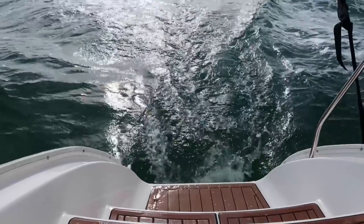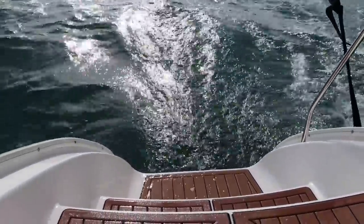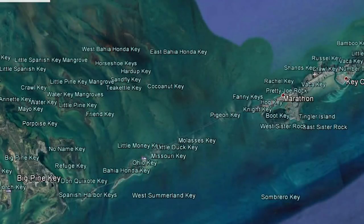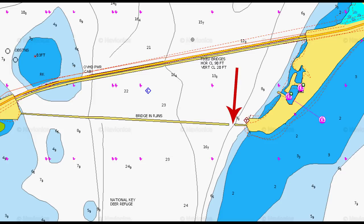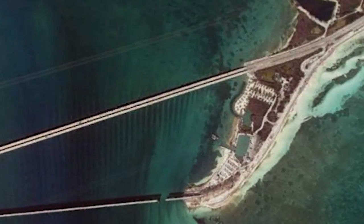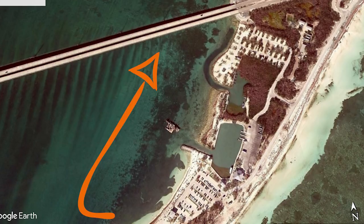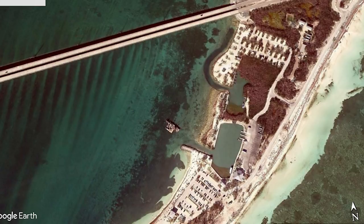So with Yacht Haven and Marathon in our wake, we headed for Bahia Honda State Park. So Bahia Honda is located just south of Marathon and just north of Big Pine. It has a very straightforward approach through the missing section of the old train bridge. Now that we're on the inside, let's have a little closer look at this anchorage. While the chart depths are fairly accurate, what they don't tell you is that this is a pool table. The further you get offshore, the better you're holding. I like to anchor right in here.